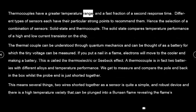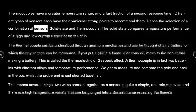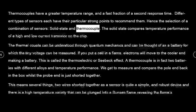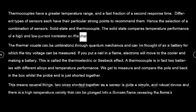Thermocouples have a greater temperature range and a fast, fraction-of-a-second response time. Different types of sensors each have their particular strong points to recommend them. Hence the selection of a combination of sensors, solid-state and thermocouple. The solid-state sensor compares the temperature performance of a high and low current transistor on the chip.